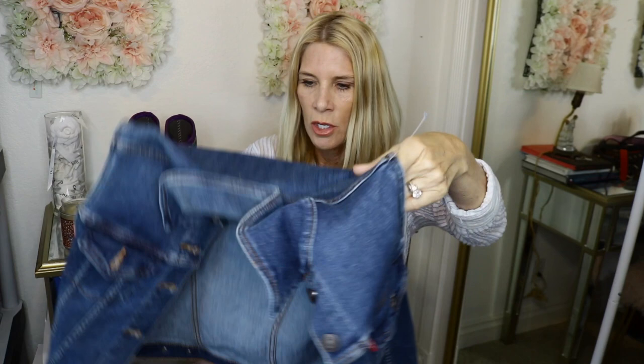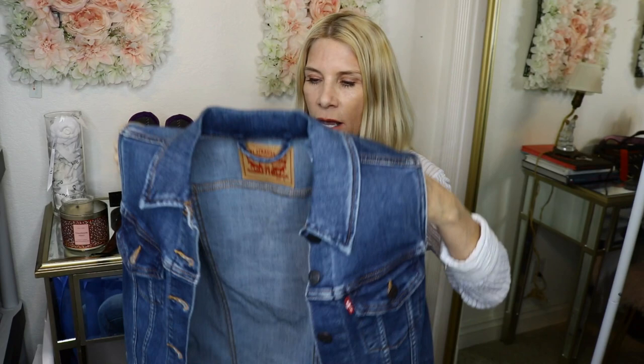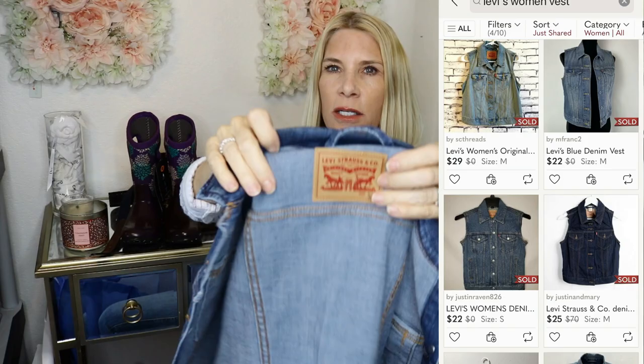I kind of hemmed and hawed on this one if I should get it. It is a Levi's vest. It's a gray tag, so it was new. Levi's is coveted as great things, and they have increased their value. They've increased their price. So I just thought, you know what, I'm going to pick this up because the vests aren't that expensive, and it is new. This has never been washed. It's new. So, Levi's vest.